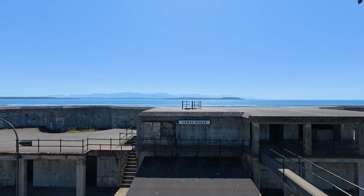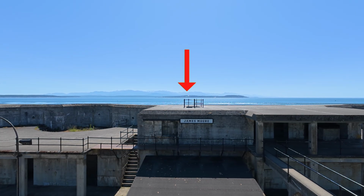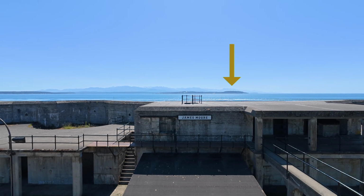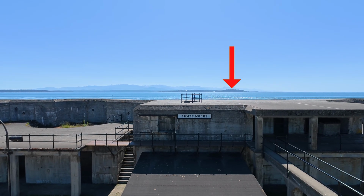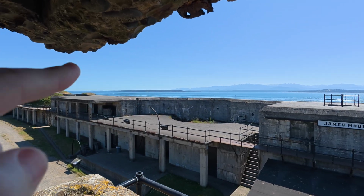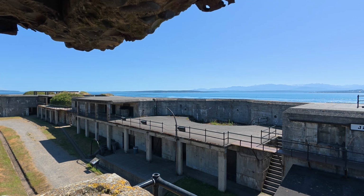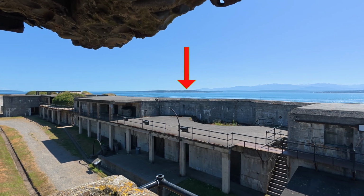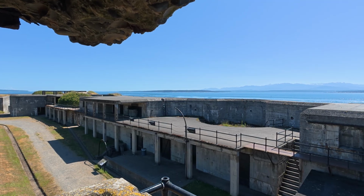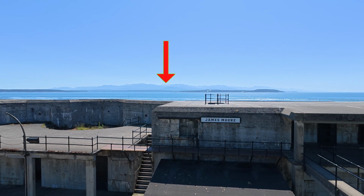I don't know if I can zoom in, but across Admiralty Inlet over there is Port Townsend, and then the big hill with the bluff on the right is Fort Worden, and here on the left, that island, I think it's called Marrowstone Island. That's where the other fort in the Triangle of Fire was located. Then that's the Olympic mountain range in the far background.